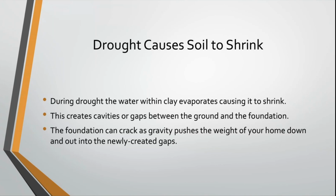This is going to create cavities or gaps between the ground around our house and our house's foundation. And what that means is that foundation is now going to experience stress in a way that it's completely unused to experiencing. It's used to experiencing constant pressure pushing in on it, but if all of a sudden that soil shrinks away from the foundation, it's going to want to move in the opposite direction, because all of a sudden it won't be supported in the direction in which it's used to being supported.